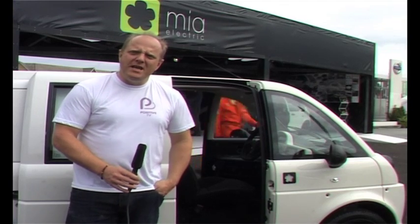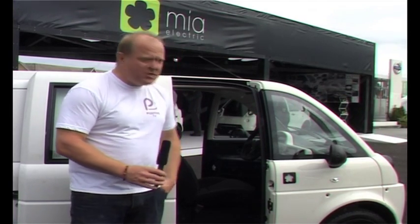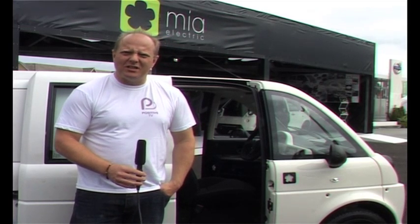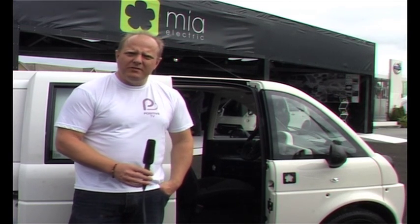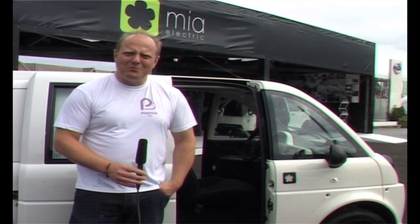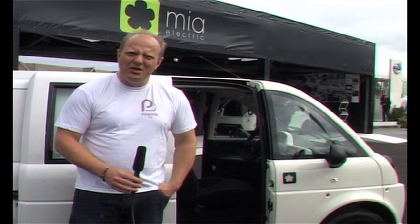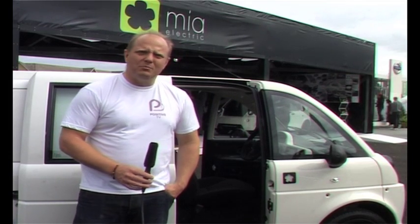Well, it's official, the Mir is an absolute winner. I've totally fallen in love with this beautiful little car. Such a clever car as well. It can be a little delivery van for around the city, a little car for 3-4 people running around town. 70 miles, 100 miles if you go on eco mode. Fantastic, I'm really, really impressed by it.